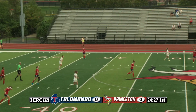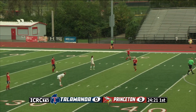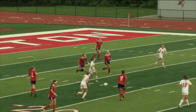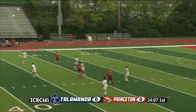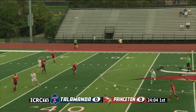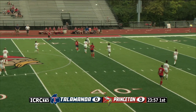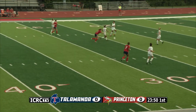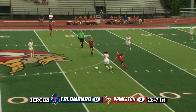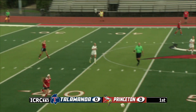And after a Brave heads to the ground, a foul will be called and an advantage to Talawanda. Look at the replay here. Kind of gets sandwiched in there between the two Vikings players, does Sophie Polabel. Pretty even game so far offensively, both teams getting some good looks. Princeton not quite getting as many shots off as Talawanda, but they've got Spiller back at goal, and she's made quite a few nice saves already tonight.